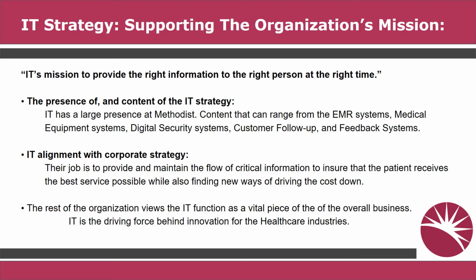The rest of the organization views the IT function as a vital piece of the overall business. IT is the driving force behind innovation for the healthcare industry, always looking for new ways to integrate the latest technology in the industry in a cost-effective way in order to save lives.